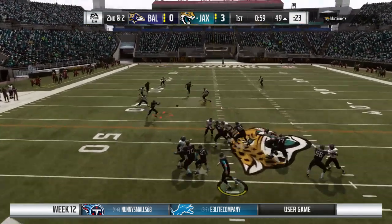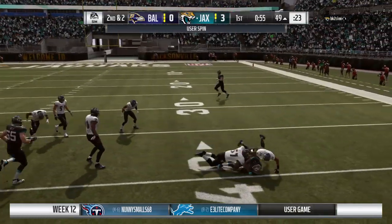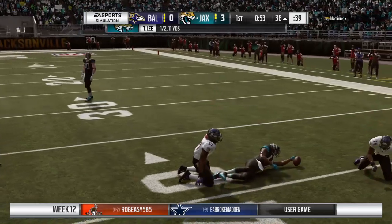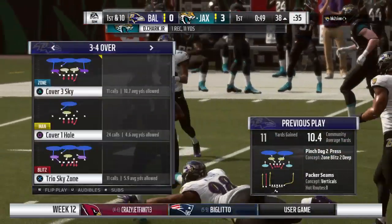Lee now on 2nd down. Sharks got it left side. And they'll get him down as he's inside the 40. Catch number 40 for him on the year. It's a 1st down.